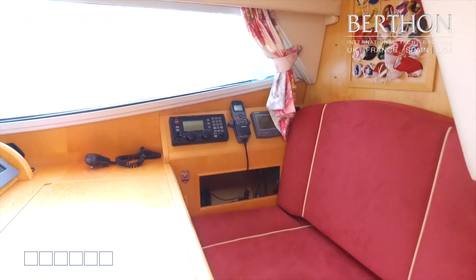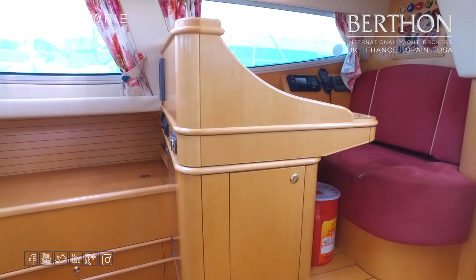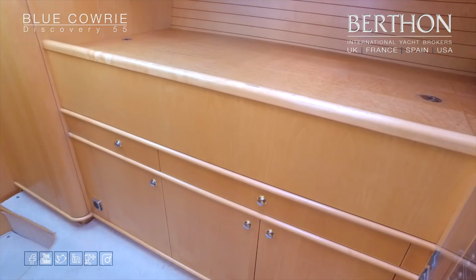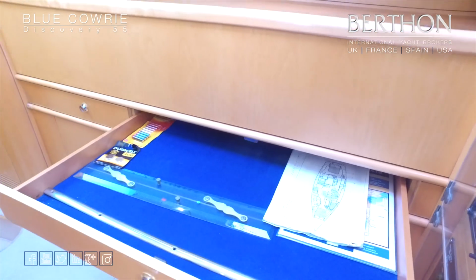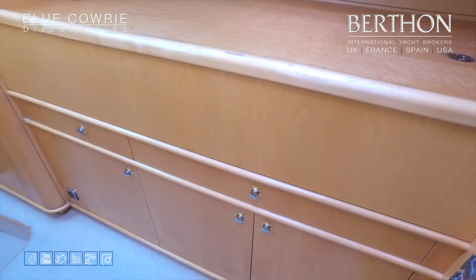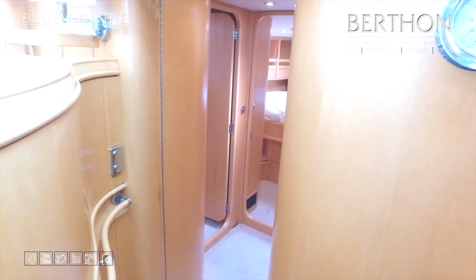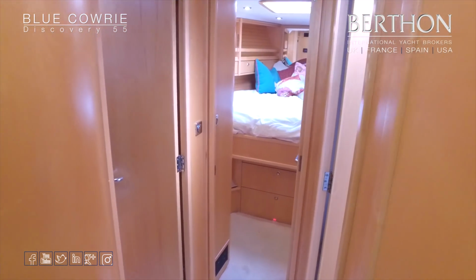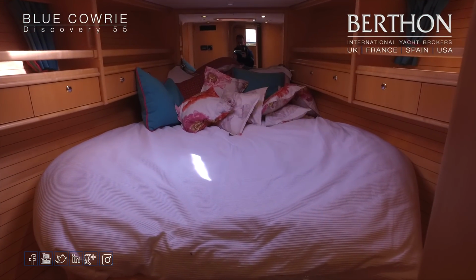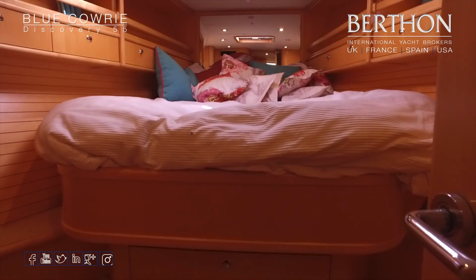She's got communication. You see that flag locker, again, a custom touch, and the steps down have recently been refinished. Elsewhere on the yacht, she has carpet fitted, which may need replacement, chart drawer here, and lots of useful storage in this area. As with all of these Mark I Discoveries, you can't really fall on passage because there are handholds everywhere. The main guest cabin has custom stowage on both sides and also places for books and bits and pieces. This makes for a very attractive area, loads of storage, very comfortable.